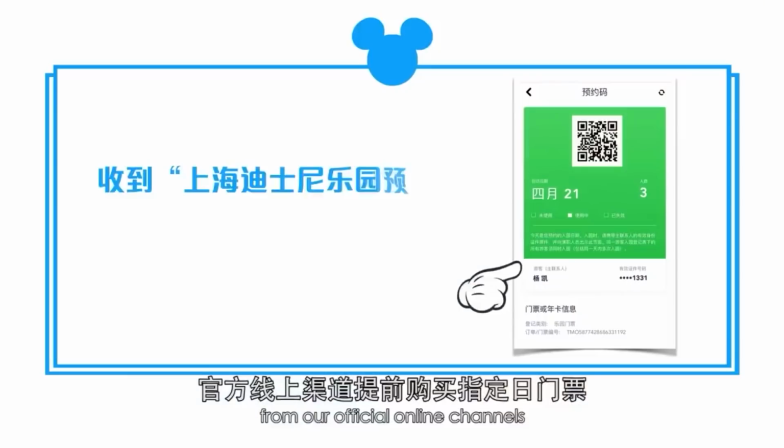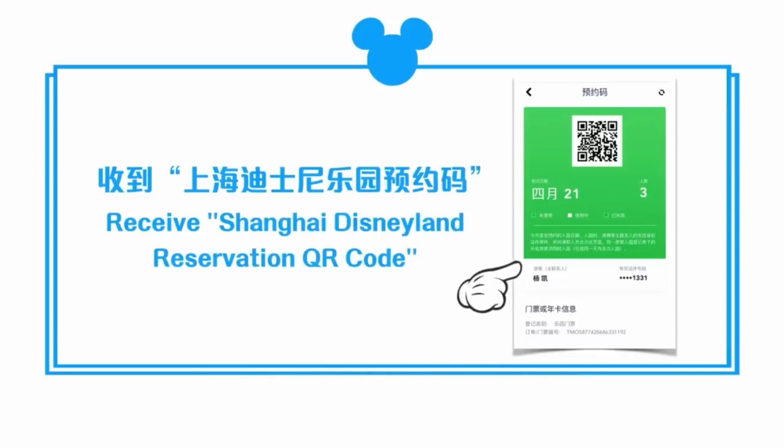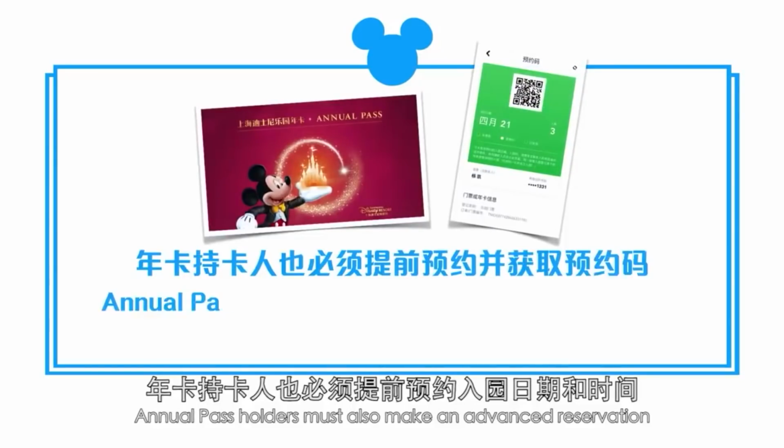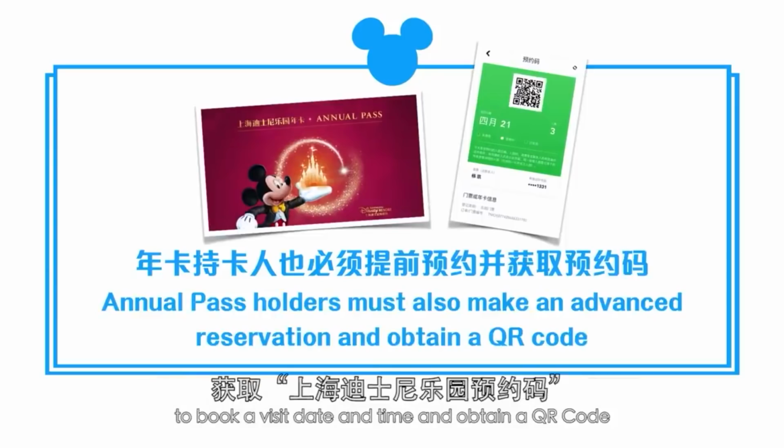Interesting. So you get a QR code, and that's basically your ticket. You can't just show up with your AP or something like that. And annual pass holders must also make an advanced reservation and get a QR code. Again, you can't just walk up there with your pass and expect to get in.